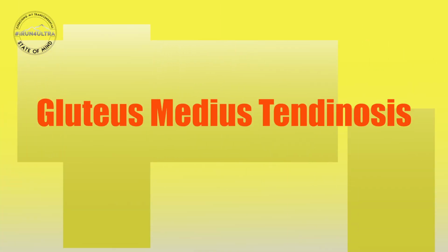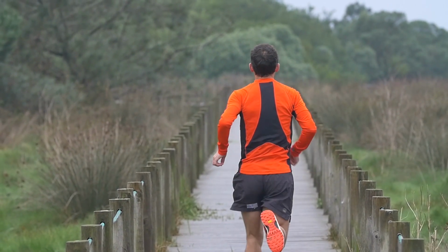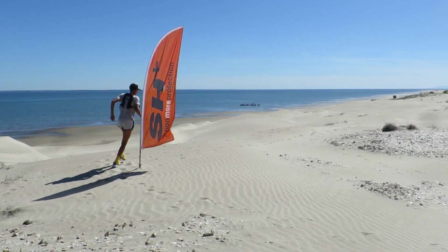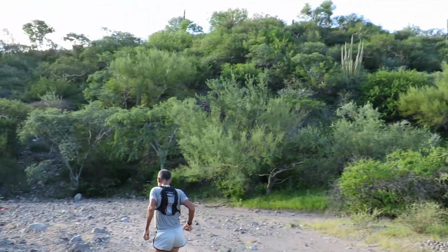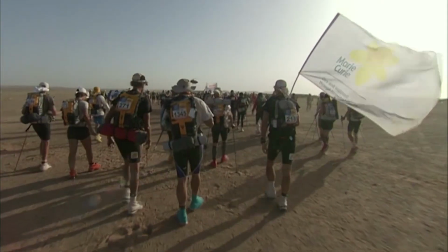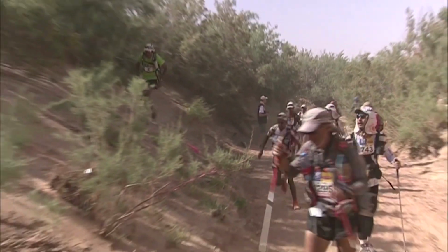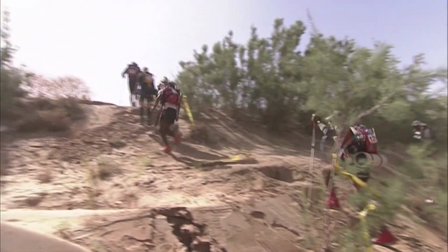Gluteus medius tendinosus. No, I wasn't talking about a Roman gladiator. I was referring to the dead butt syndrome. This painful condition is even referred to as treadmill ass or runner's bum. Why does this happen? Because while in running, a lot of the muscles get a great workout, some other muscles get neglected, like the glutes. That is why it is super important to work out your glutes. Try to add different types of exercises into the mix, like strength training, weights, and swimming to name a few.